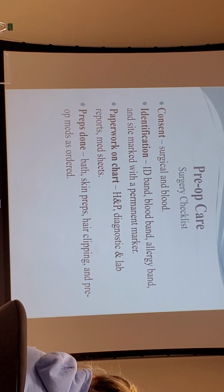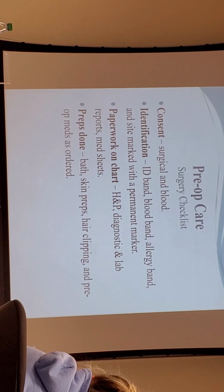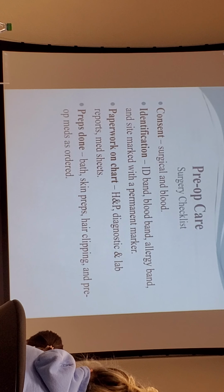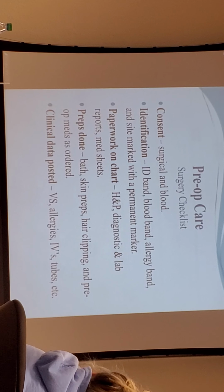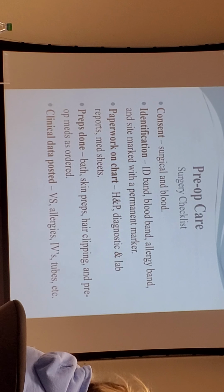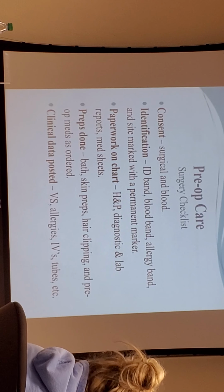That's part of the SCIP project. Okay, so a client who is going to surgery is supposed to receive a prophylactic antibiotic within 1 hour prior to the incision being made. That's one of those SCIP items. And so we need to document that so that the surgery team knows that it was already administered. Okay. And then any clinical data, so any vital signs or other things, IVs that we've started, fluids or anything else that we have initiated on a client needs to be available for the surgery team as well.